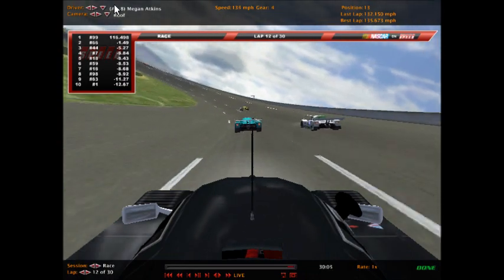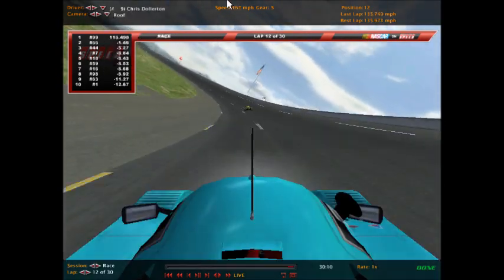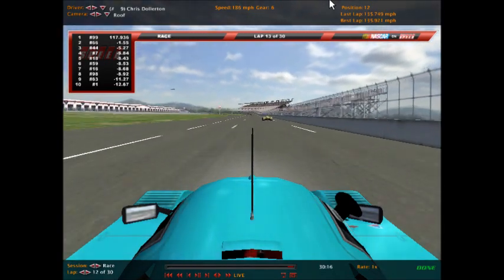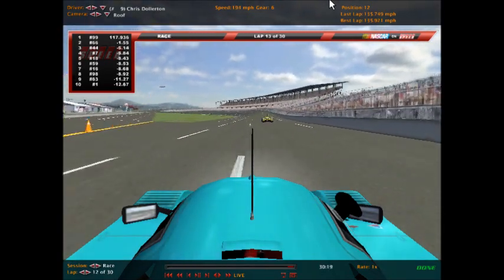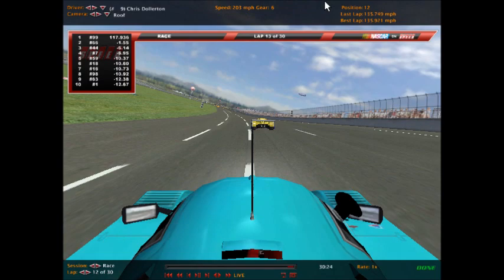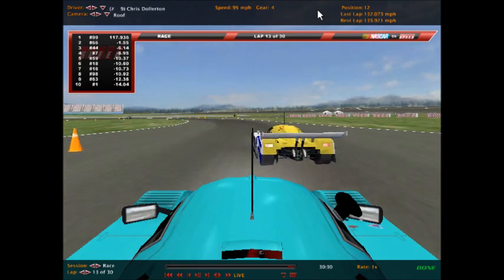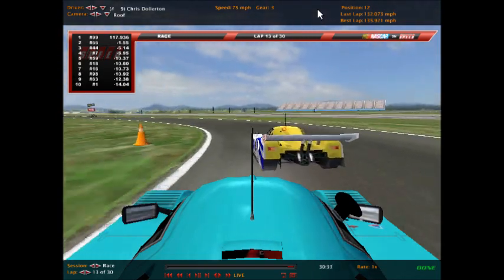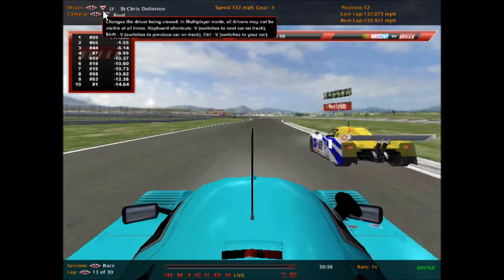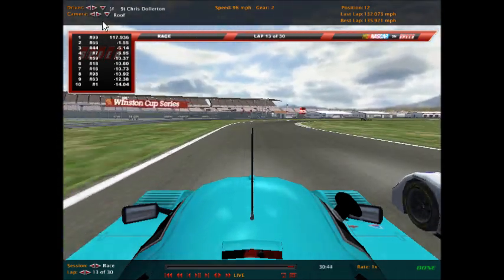You're on board Megan Atkins' car. And now you're riding with Chris Dalton in number 9. He runs in 12th place. Dalton and Megan Atkins both drive cars owned by the team of Tom Hessert and Charlie Morgan. Those two were GTP Lights drivers back in the 80s. Here comes Dalton inside of Aiden Shepard, that's for 11th place still.